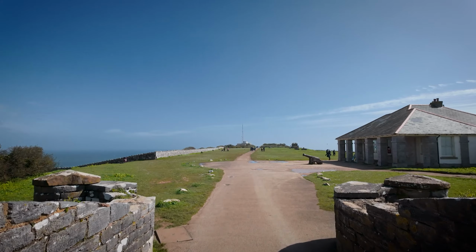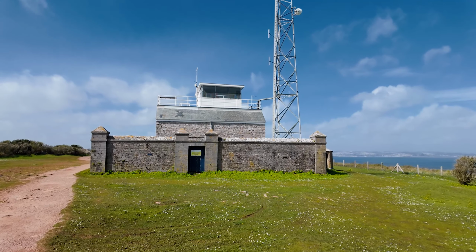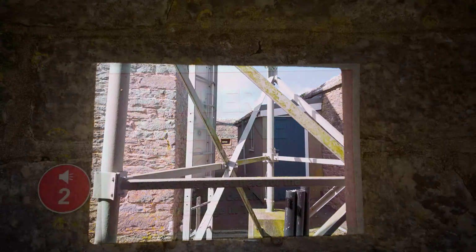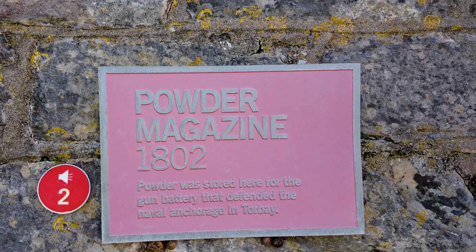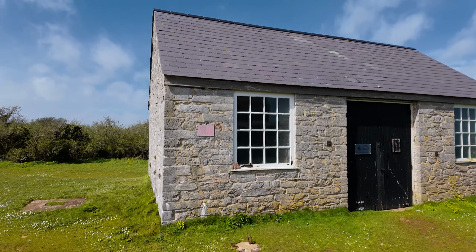The fort had a sizable garrison, who were quartered in 8 barrack blocks. Other standing remains include the powder magazine, which became a Coast Guard station in 1906. This is the powder magazine from 1802. Powder was stored here for the gun battery that defended the naval anchorage in Torbay. And there's another building here, which is an artillery store over here as well.